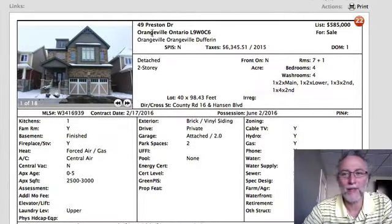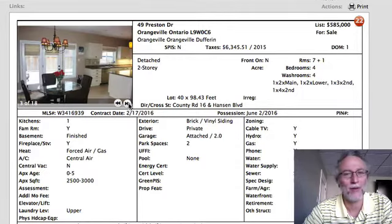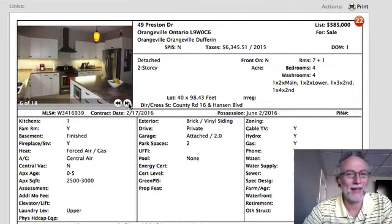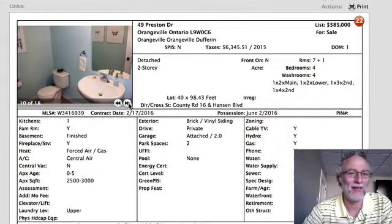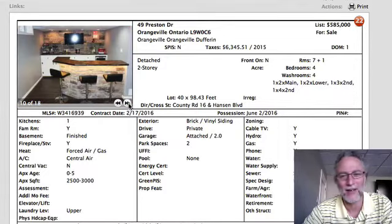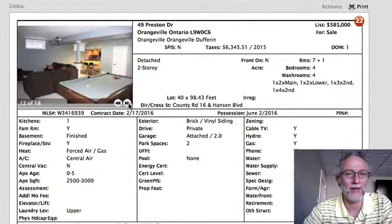Next one is 49 Preston, and it's 585. And this is only a couple of years old as well. They got the pendant lights in there, the breakfast bar, the eat-in area. It's very nice on all accounts. I'm a fan of it. Once this area gets fully developed and everything else, it should be a nice area, but it's going to take a number of years.